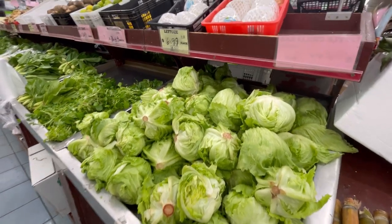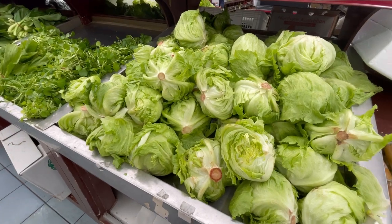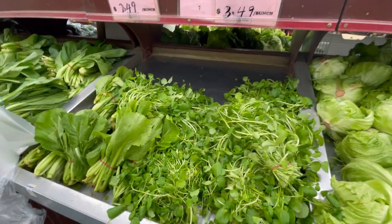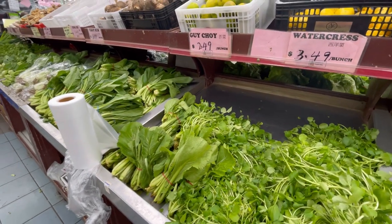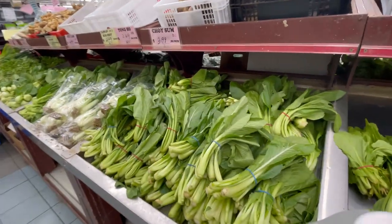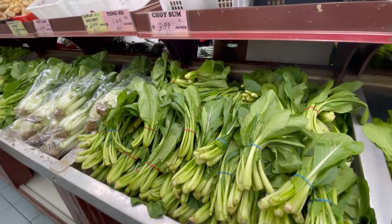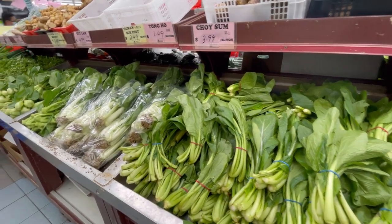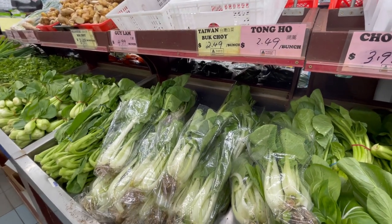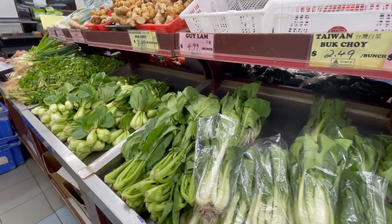Lettuce. Oh my gosh. $6.99 for a tiny lettuce. This one isn't too bad. Watercress, $3.49. We're currently here in an Asian supermarket. Yes, there is. Gai choy, $2.49. Choy sam, $3.99. Normally, it's just 99 cents when the prices haven't inflated yet, but definitely it has gone up. Bok choy, $2.49. Not bad. Yes, it was just 99 cents before, just under a dollar.